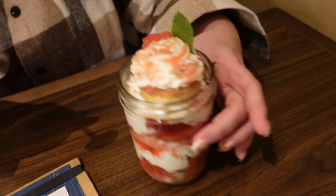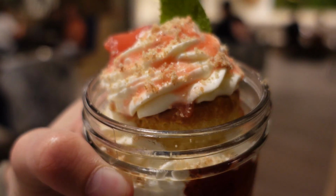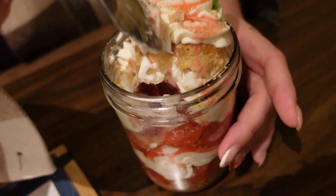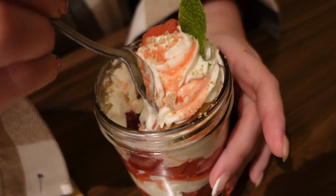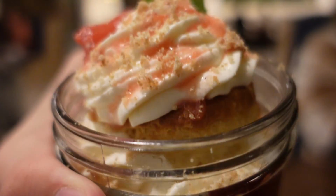It comes in a mason jar. It would make sense that a moonshine jar would hold a jar cake. Seems like a proper combination of flavors. What is that? Oh, that's the biscuit on top. Yeah, you gotta mix that little boy together. Oh my god. The cream looks fresh.